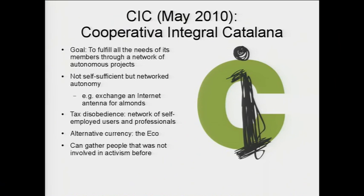of Calafou. La Cooperativa Integral Catalana is very hard to translate in English, but I'm sure Germans have one word for it, like us. And integral for the members of our cooperative means like total, absolute, definitive, final, let's say here, no?